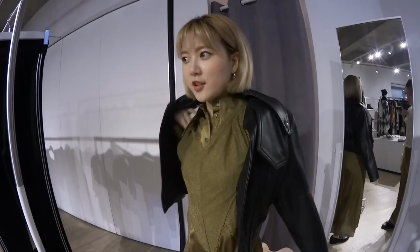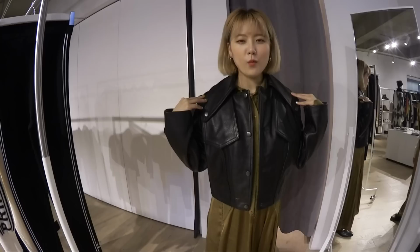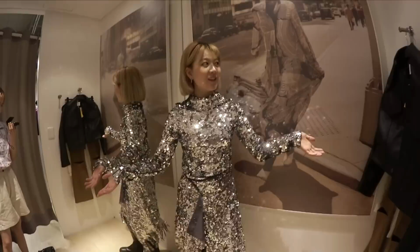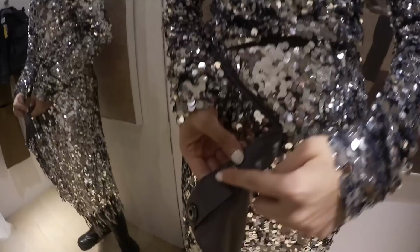Oh, this rider jacket is a little bit heavy. Ooh, it's very wide, this part. When you are wearing this kind of leather jacket with a dress, I like to go cropped so that you don't look too short and boxy. Whoa, it's like a disco. Look at all these. Yeah, this is like a wrap dress, so there are all these little snaps. There you go. Okay, now it makes sense.